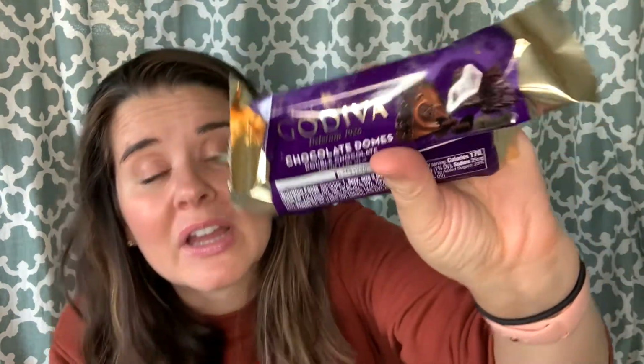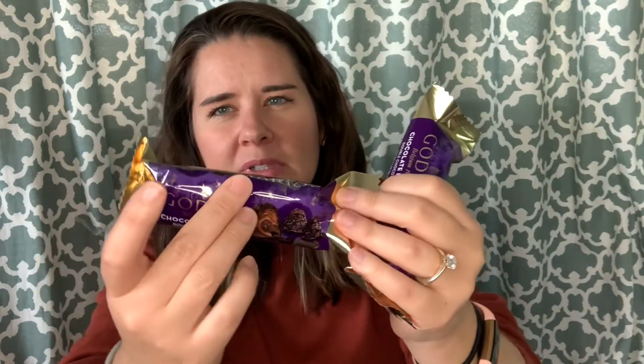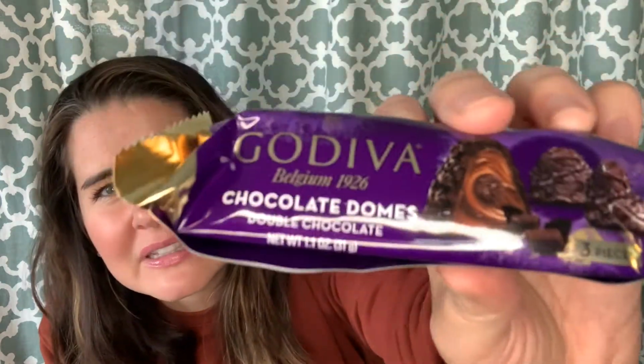And then also not Christmas related, but delicious, are these Godiva chocolate domes. Have you had these? They are so good. So there's 3 little domes in it, and it's Godiva brand. It says double chocolate. They're really delicious. I'm a chocolate lover, and my sister actually gave me one of these for Halloween as the Great Pumpkin, and oh my gosh, they were so good.